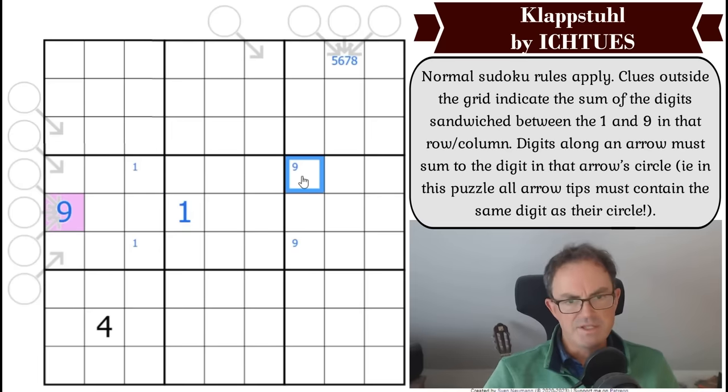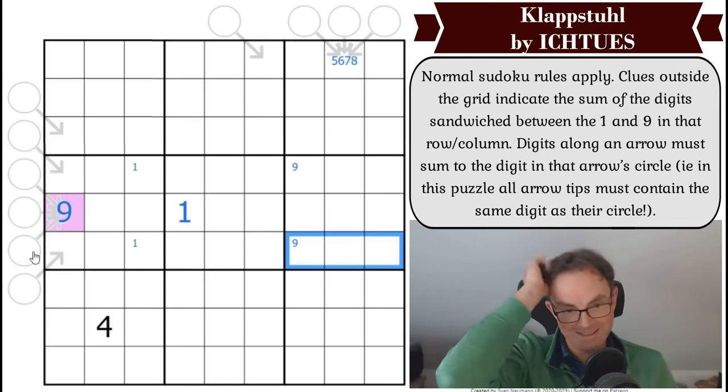Let me just think about this. If that's 1 and that's 9, what are we then saying? We're saying that 9 is then in one of these squares. 1 is in one of these squares. But this sandwich clue is a 9. This is so complicated.